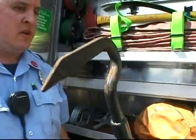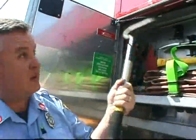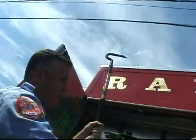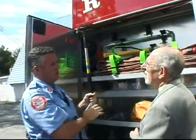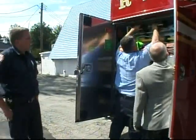Looks a little different. What would you do with that? I find it very effective. It's for pulling ceilings and walls. That's why it has a handle, so you can reach above your head and get pretty high up. You can pull stuff down so that if Paul was on the line, he can get water up in there to get into the little areas. Wow.